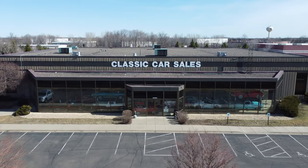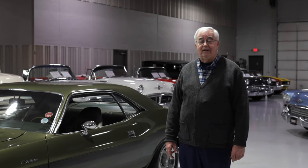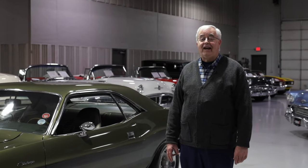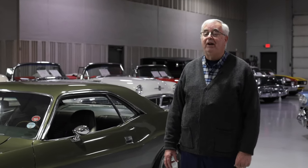Well, greetings from the sales floor of Ellingson Motor Cars here in Rogers, Minnesota, northern suburb of Minneapolis, Minnesota. Today we're going to talk about Dodge's answer to the pony car world, a 1970 Challenger. Give you all the details in but a moment.